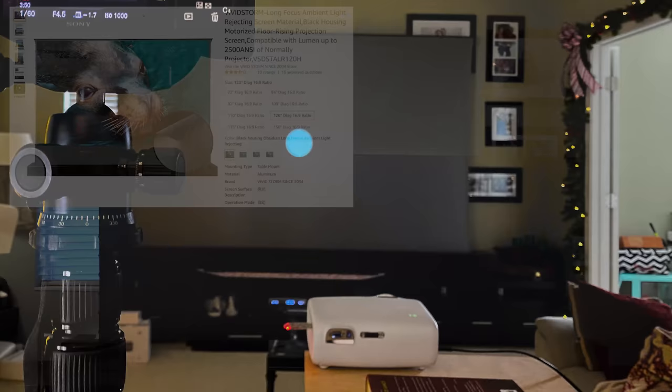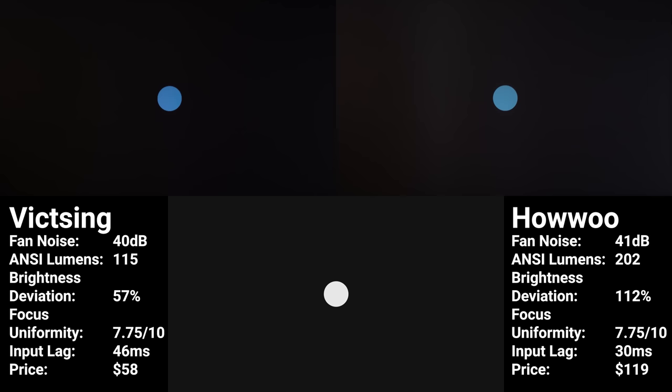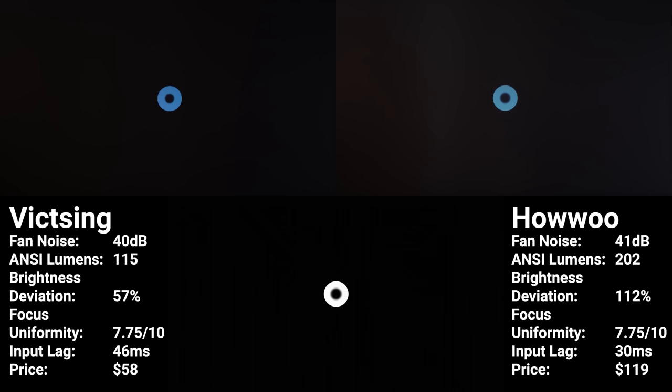So I set up each projector using my 120-inch VividStorm ambient light rejecting screen, shut the blinds, and turned off the lights. I didn't want a completely dark room since that's not really realistic for most people, but it was definitely dim enough to watch a movie. I then filmed the screen using my Sony A6600 on manual mode so each projector's relative brightness could still be seen. What you're about to see is a head-to-head comparison between these projectors and a reference video at the bottom. To determine the winner of each round, I evaluated things like color accuracy, contrast, vibrance, and overall viewing experience.